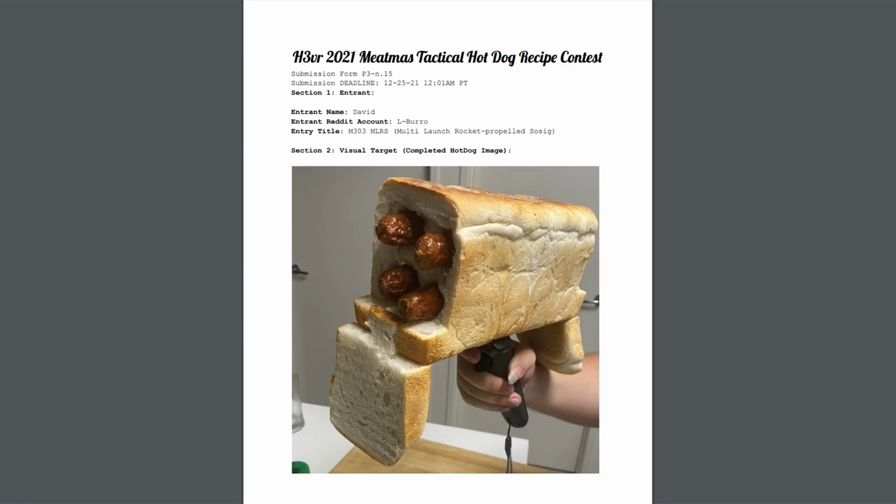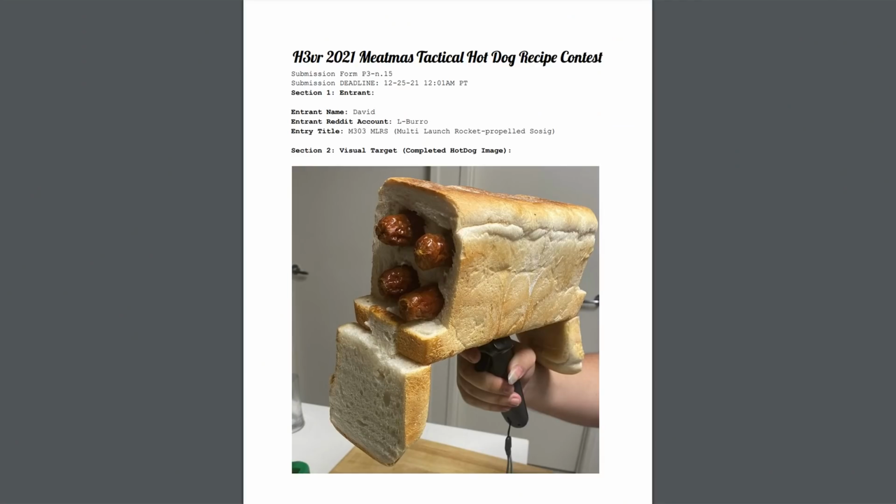Anyway, and then lastly, most important in many ways, we have the Subreddit's Choice category, the entry that you folks voted on and decided was the best for the subreddit. And the winner of Subreddit's Choice is the M303 MLRS multi-launch rocket-propelled sosig by L. Burrow, also known as David. Just wow. I mean, a deserving entry. You folks, I think, picked very well here.